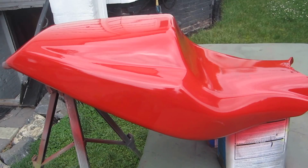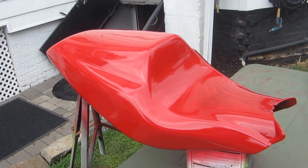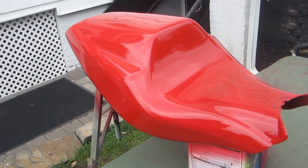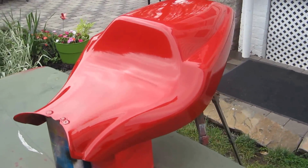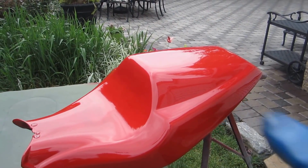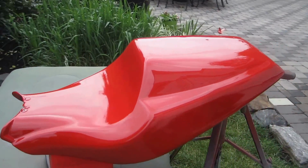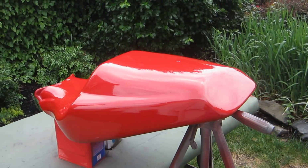Okay, now what we did, we just put one coat of clear on there because he's going to want to paint number plates. But there's enough clear on there that he can go to a track day, which is coming up. Come back, wet sand it all down with 1000 grit, paint the number plates on, put his numbers, decals, stickers. That'll be ready to go.